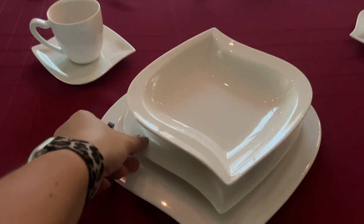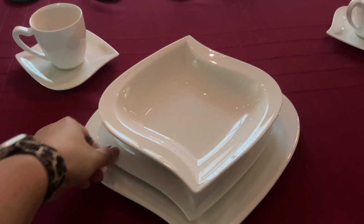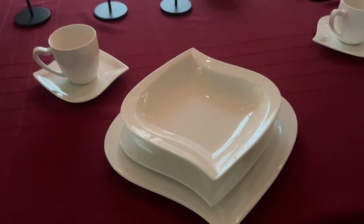The unusual shape makes them a conversation starter at every family dinner. So if you're looking for a truly unique and beautiful dinnerware set, I highly recommend this set from MALACASA. I'm so pleased with how unusual they are and how beautifully made. And I reach for them over and over again, whether I'm simply having a cup of coffee or doing a fancy dinner at my home. I have not been disappointed by these plates.